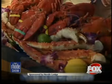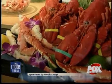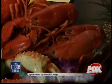Wow. Is there like a time limit you have to eat this? 2 hours. 2 hours to eat $80 plus worth of food and drink. Correct. That sounds like the makings of a Japanese game show, doesn't it?